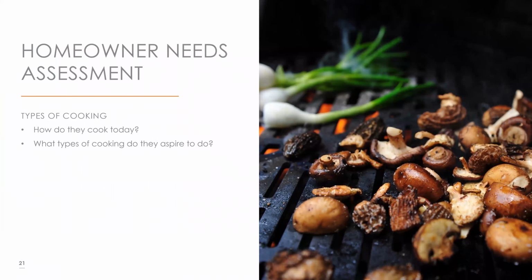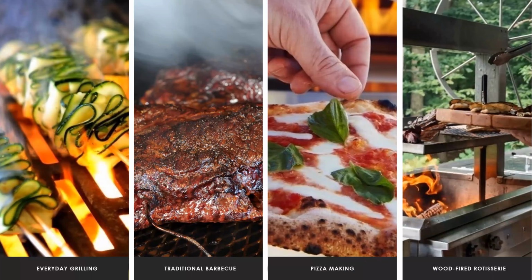Another thing we need to understand, and where we want to start, is what types of outdoor cooking does the homeowner do today, and what do they aspire to do in the future? This is a brand new, very exciting project, putting in this outdoor kitchen. What do they hope to do with the outdoor kitchen that may go beyond their current outdoor grilling techniques?